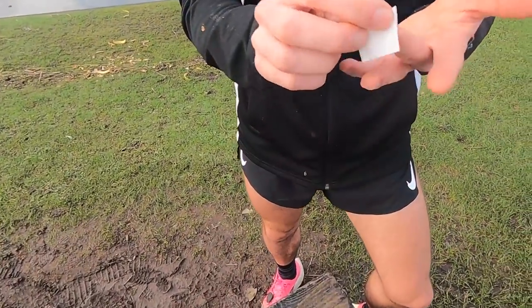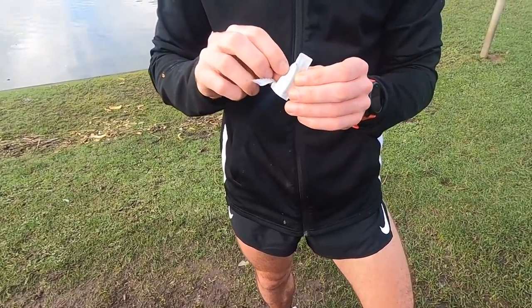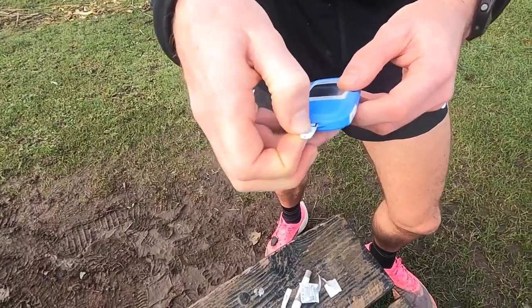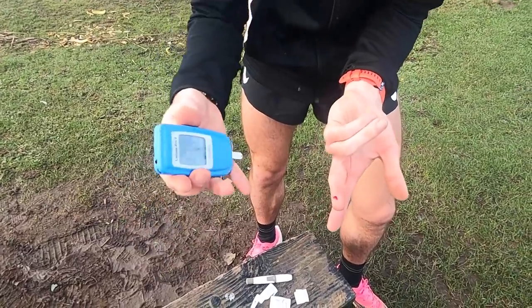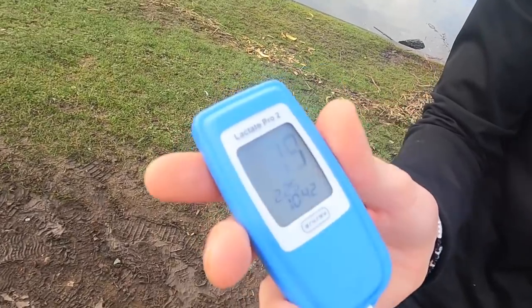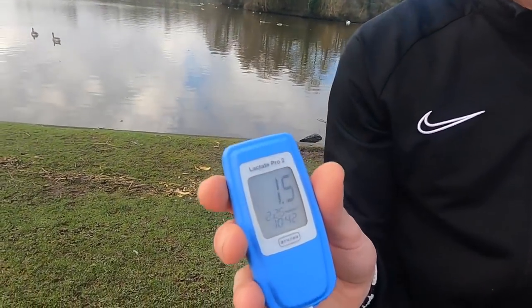Who would have thought? So we've got an alcohol wipe for the finger. We've got the strip, which you've got to be really delicate with and careful not to touch the ends. Stick that in there. Get the blood. Big dollop of blood. Wait 15 seconds. They've done it. 1.5. Pretty much what I expected. Finally, we get a good reading. 1.5. Let's go.